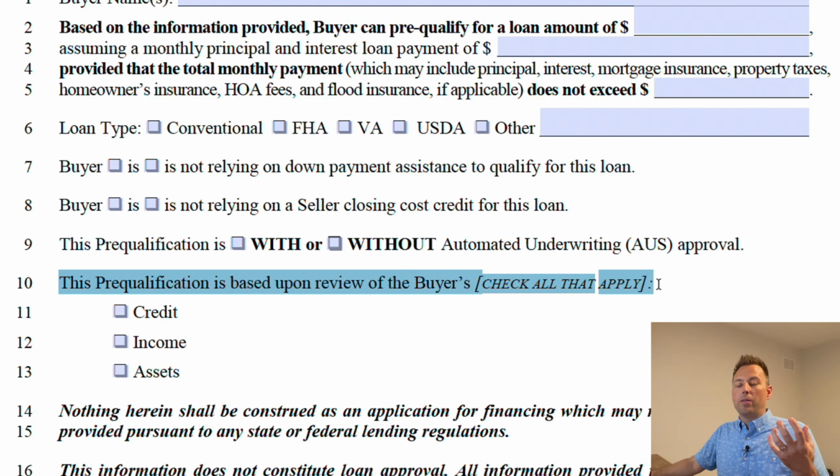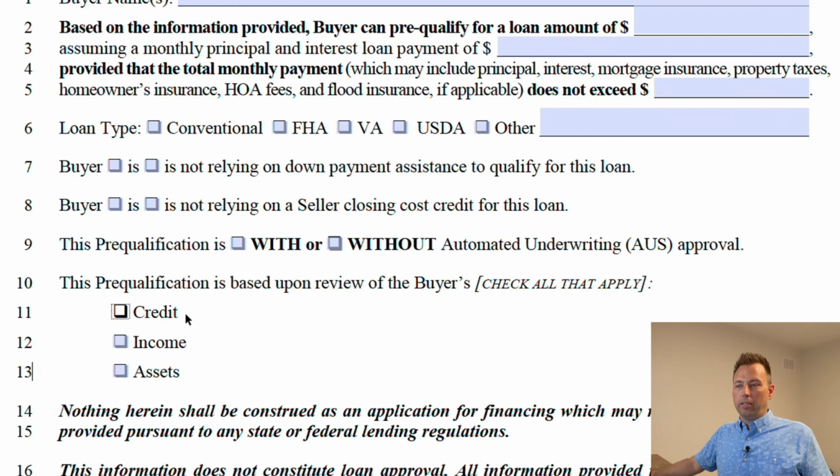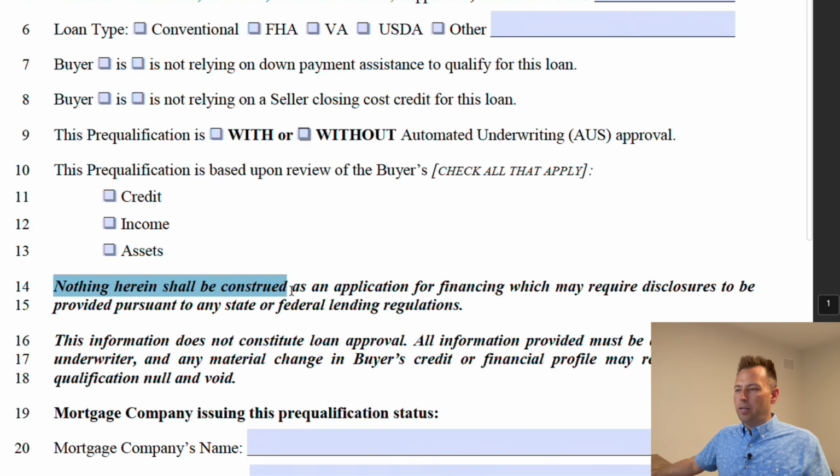So this is saying, what did the lender do in order to issue this pre-approval? So did the lender look at credit? Did the lender look at income? Did the lender look at assets? And so you want all those boxes to be yes, so that you know that the lender really did their underwriting here. These two here, I won't even read these.